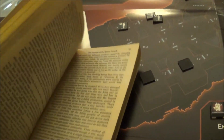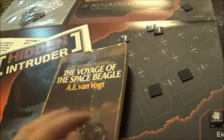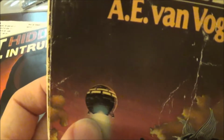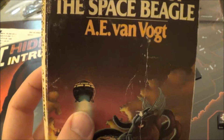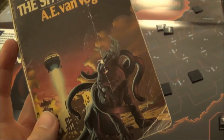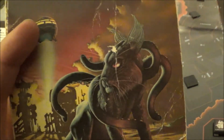So it's kind of for, not really short stories, but 4 stories told through one narrative arc of a ship called the Space Beagle, and this is actually it. It's kind of a Death Star looking thing. And it's out on an exploratory mission, much akin to Star Trek. They're just out trying to find stuff, and they find this cat who they call Pussy.